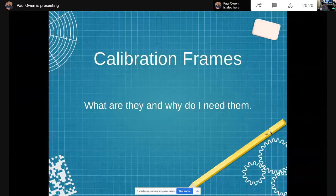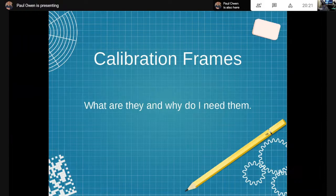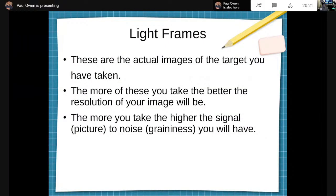So calibration frames, what are they, and why do I need them? Basically, calibration frames are a culmination of different types of frames, and I'll go through these one by one. The first thing that you want to do is collect your data on your target, so your light frames. So what are light frames? Well, those are the pictures. These are the actual images of the target that you've taken. The more of these pictures that you take, the better the resolution of your image will be. And the more you take, the higher the signal, the picture itself, to noise, which is the graininess that you will have.